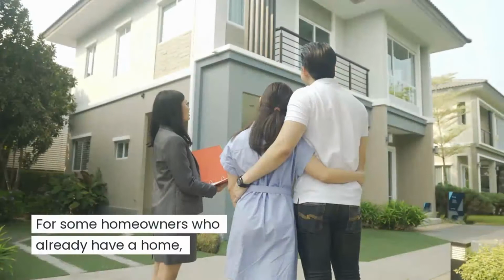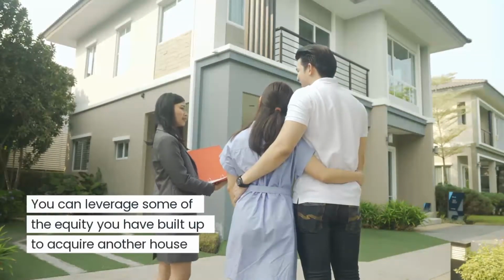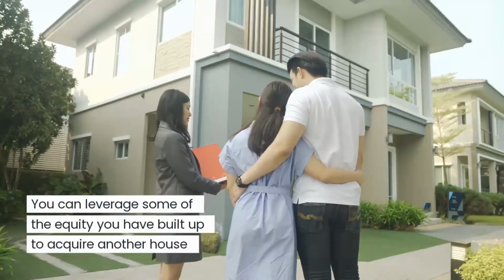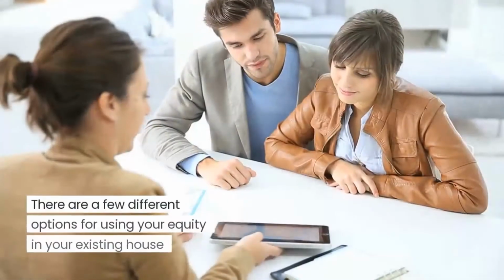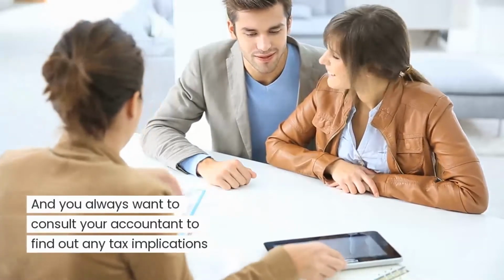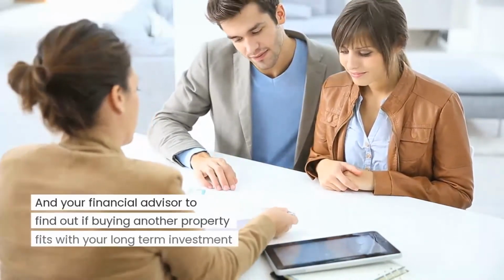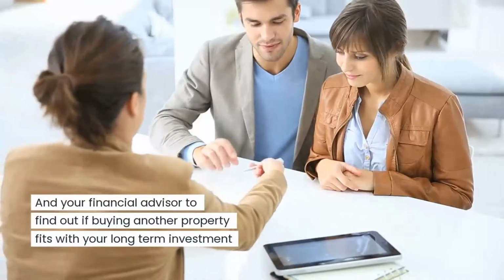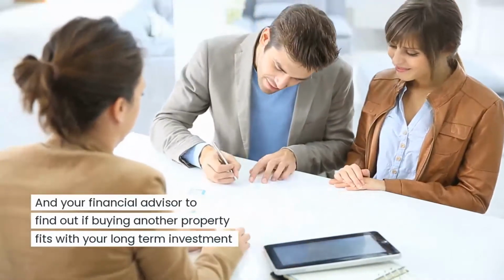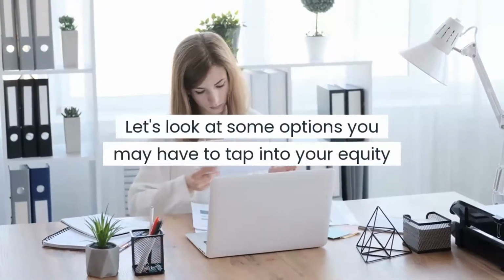For some homeowners who already have a home, you can leverage some of the equity you have built up to maybe acquire another house. There are a few different options for using your equity in your existing house, and you always want to consult your accountant to find out any tax implications, and perhaps your financial advisor to find out if buying another property fits in with your long-term investment strategy. So let's look at some options you may have to tap into the equity of your existing home.